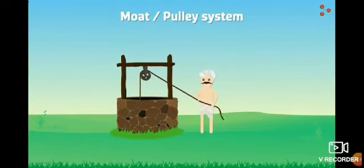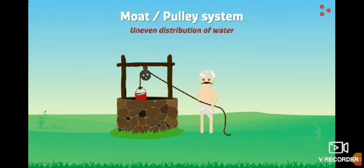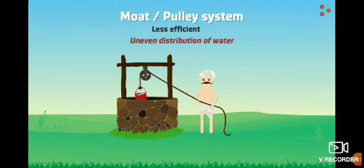The first system is where water is pulled out of the water source with the help of a pulley, and then the pulley can be moved in several ways to carry buckets of water to different fields. It requires human labor. There is also another problem of uneven distribution of water. Thus this type of irrigation is less efficient. What about the next type?